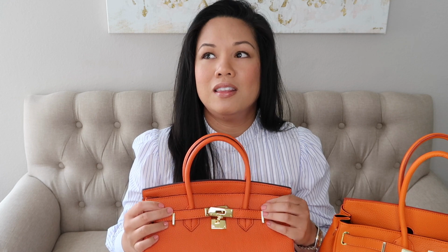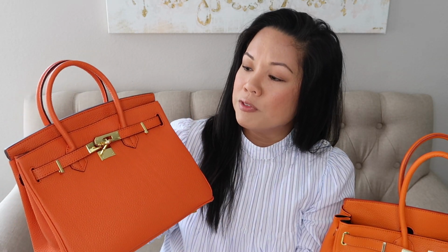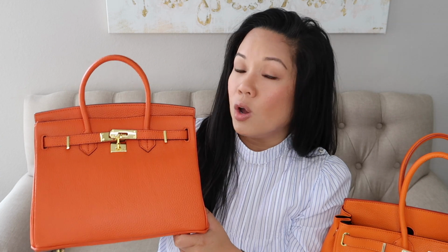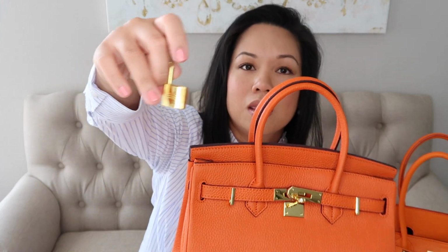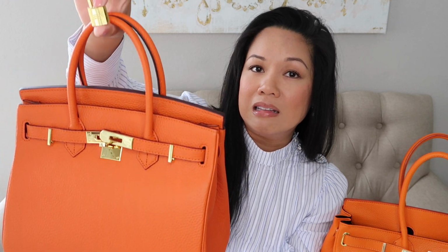So the issue with Ainifeel being taken away from Amazon, or at least this Ainifeel style. I'm not sure if it's because these look almost exactly like the Hermes Birkin, but I didn't know that they stopped selling these bags on Amazon until maybe last week, when I posted a picture of this on my Instagram account. I'm guessing it's because it looks so much like the Hermes Birkin. Someone said this looks almost exactly like it, and this lock here is basically what Hermes does with their locks. So I'm guessing there's something going on with Hermes and Amazon.